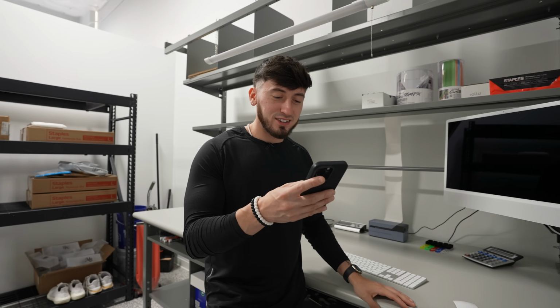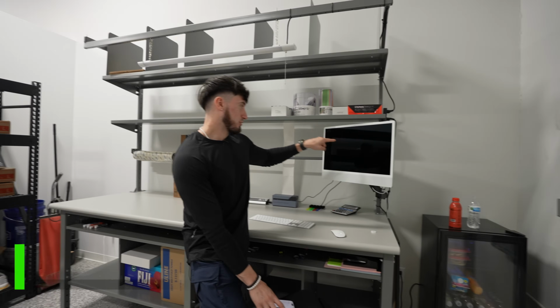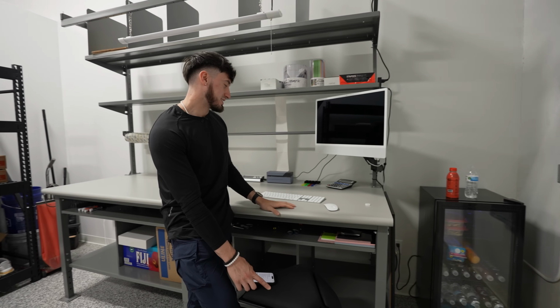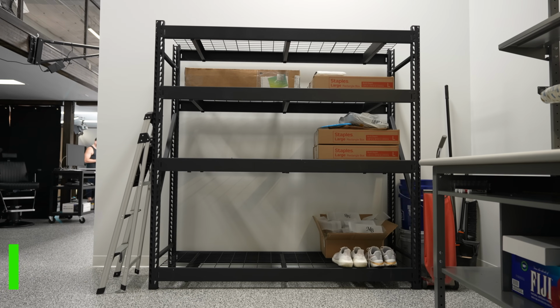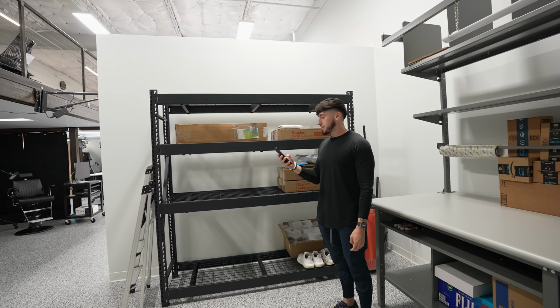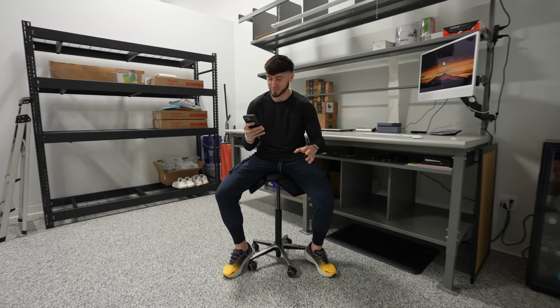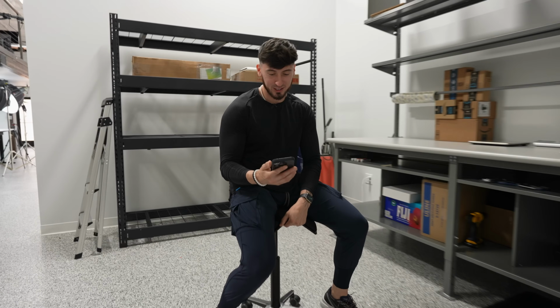And that cost a grand total of $1,492.77 for this thing right here, because we decided to get the numeric keyboard and stuff like that. Anyways, the rack right here is $269.54 just to store our inventory. And then the chair right there, the one item that I don't regret buying at this entire studio, is $339, but it's so useful. Like, seriously, it's so useful.